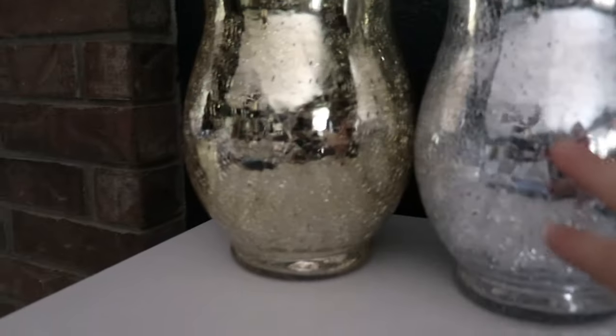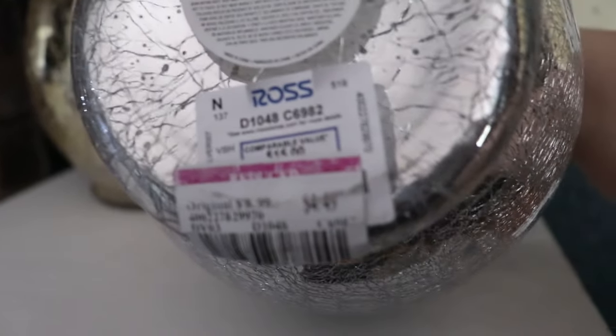Okay, so these are two pretty large vases that I got from Ross. I got these over a year ago, but I did include them in my budget just because you can find similar vases at a thrift store. They might be about $5. These were $4.50 brand new at Ross. Really great size, and I love the shape of them too.